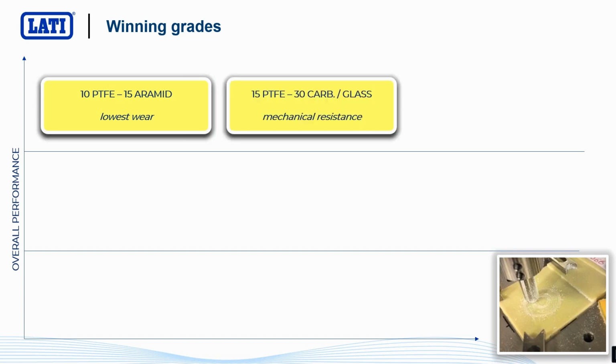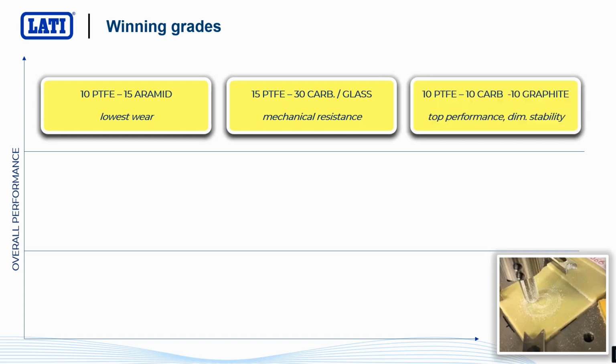If you want to have mechanical resistance and lubrication, go for a carbon or a glass fiber filled 30% with 15% PTFE. Not below that, not above that. 15% PTFE, 30% glass or carbon is the best compromise. If you want to have top performance from both a thermal, dimensional stability, friction, and mechanical point of view, you can choose a PTFE carbon graphite, maybe on PEEK base. This is a 10-10-10 PEEK-based top performance when it comes to also dimensional stability.